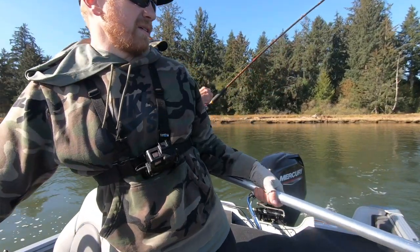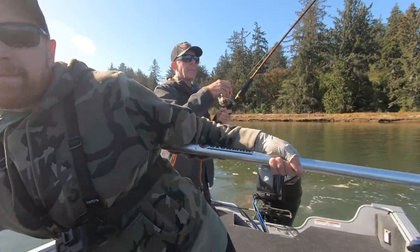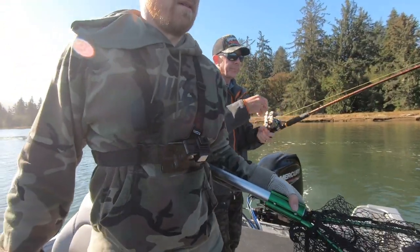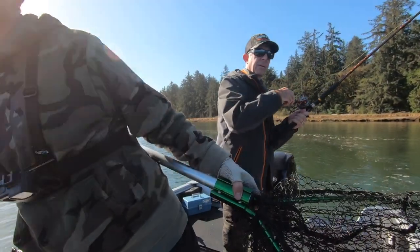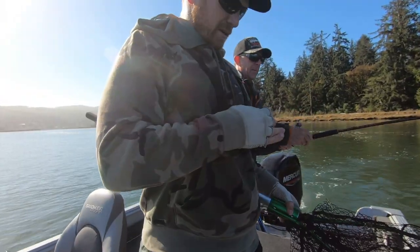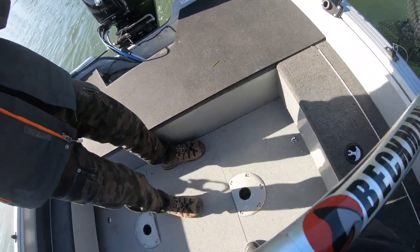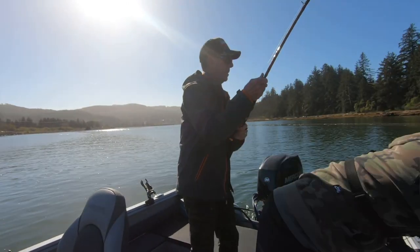No, I think we're okay. That might be a Chinook, the way it's acting. It hasn't jumped yet. You might have a Chinook. No, that's good, good. It's coming right there. Oh, it's a little jack of something. Got it. Okay, you're right here in the boat. Oh, come here. Oh, he's gonna fight. Just hang tight. There we go. Nope, hook came out himself.